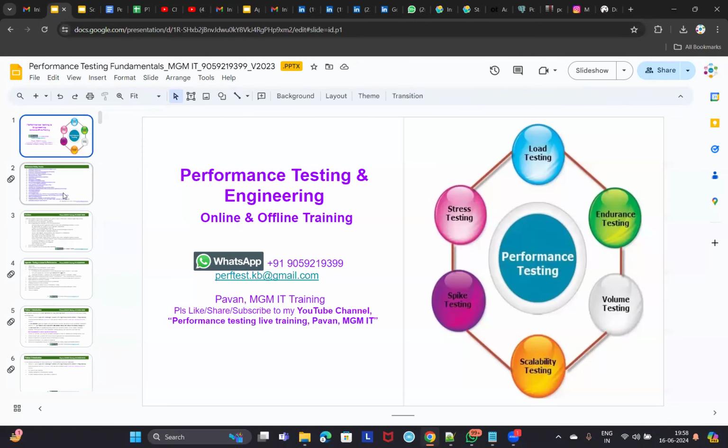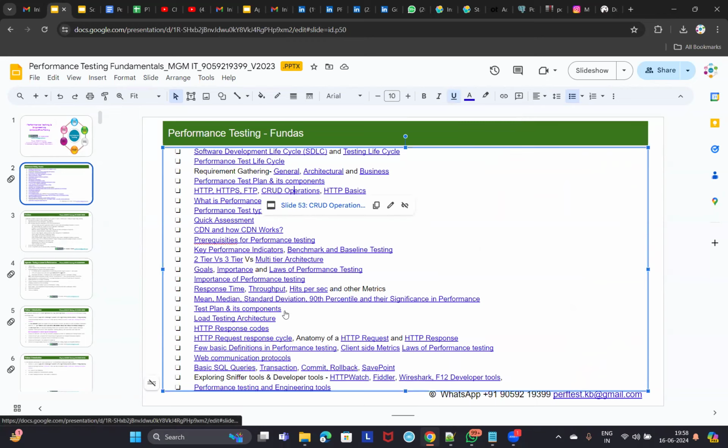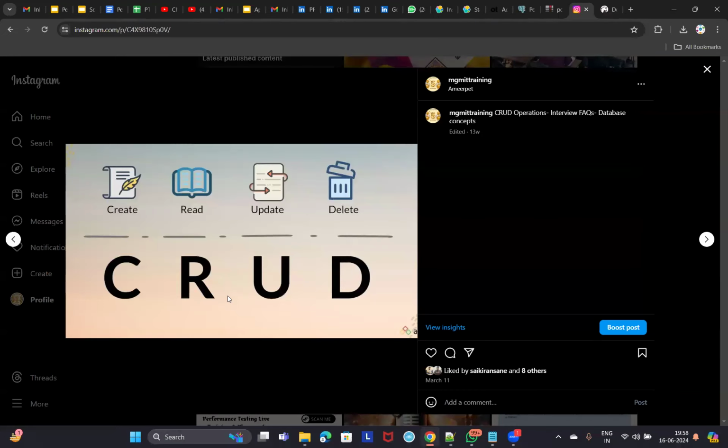And we also cover some database concepts in every batch. So let me quickly show you that. We cover some database basics, like what are CRUD operations, right? One important interview question: what are CRUD operations? I think I posted one pic on my Insta page as well. So what is this CRUD operation? CRUD stands for create, read, update, delete, as you see here.